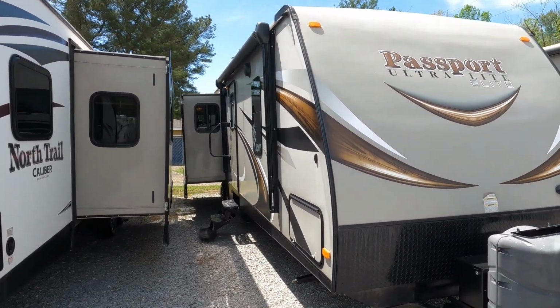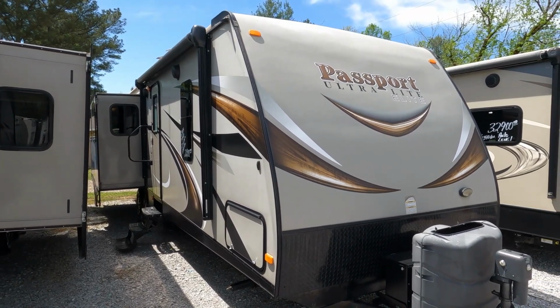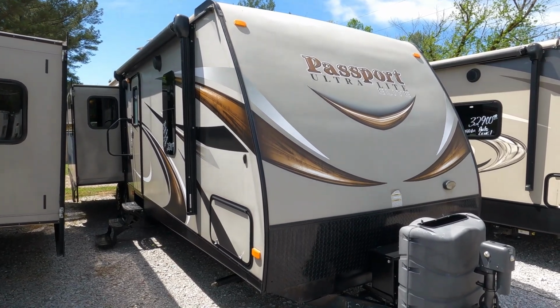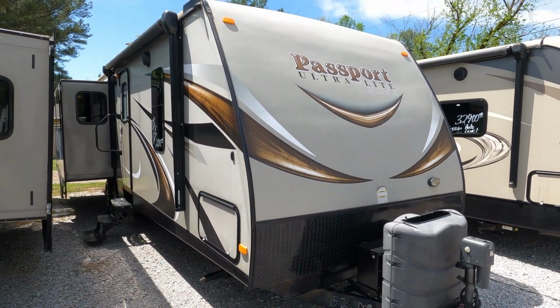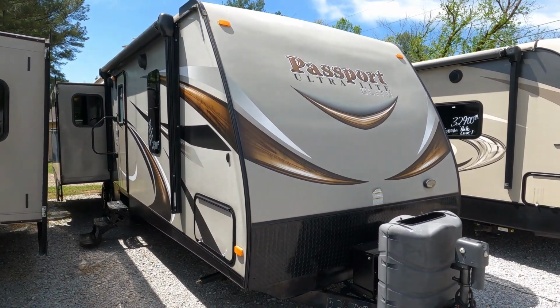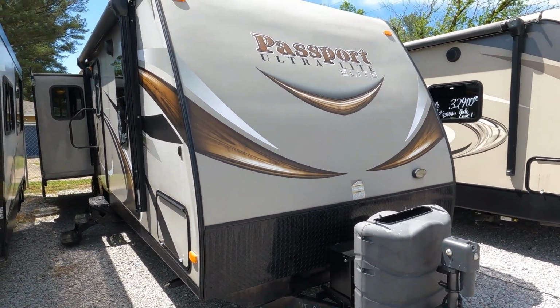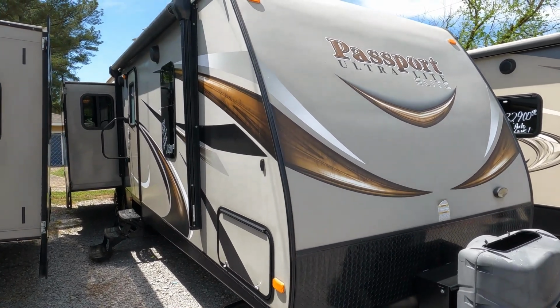We're going to start out with this 2015 Keystone Passport Ultralight Elite. That's a mouthful. 31 RE. And guys, this unit is 33 feet 8 inches long total length. That's including the tongue, rear bumper. It's in good shape for a 7-year-old travel trailer. Now, it's not 100% done.